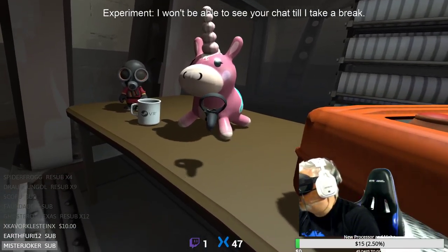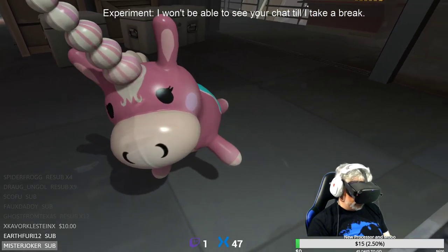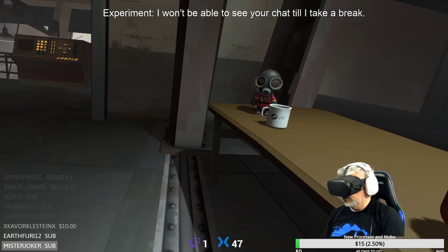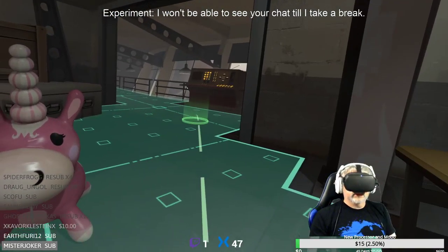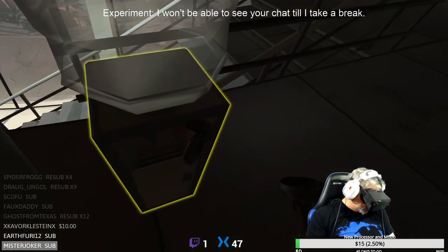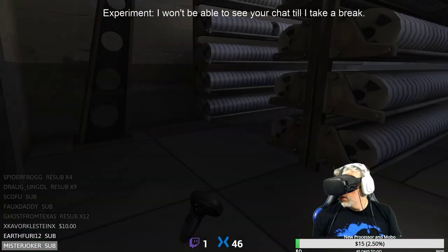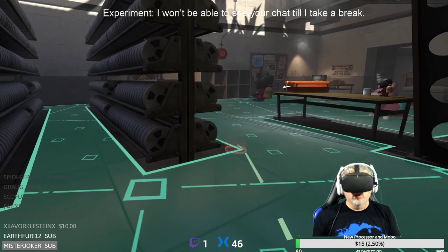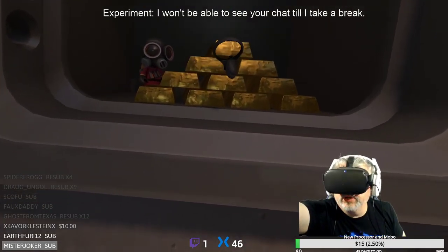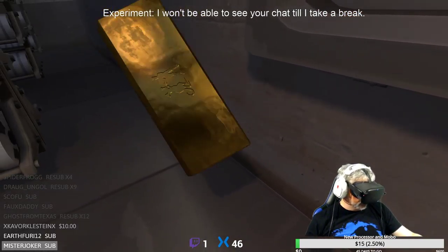I can't reach it. There we go. What are these called again? Pluricorns, what are they called? Ah, I forgot. This place is badass. What's this? There's gold. No, what is it called? Oh crap. What did they call the Australium? That's what this is. It's Australium.